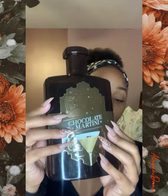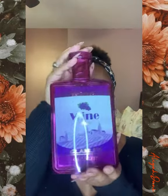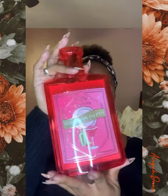So the collection consisted of four palettes: the Chocolate Martini palette, the Dirty Martini palette, the Wine palette, and the Margarita palette. I managed to pick up all four palettes, and I also picked up one of the highlighters. There were two highlighters in the collection, one called Pina Colada and the other called Mimosa. I decided to buy the Mimosa highlighter because the website said the highlighters would look great for everybody's skin tones, but I picked up the one that's for skin tones that are a little bit darker.